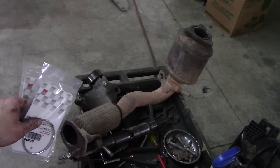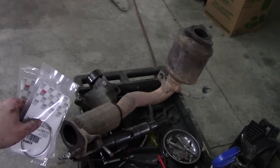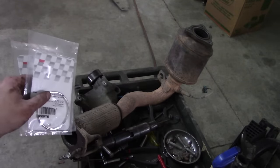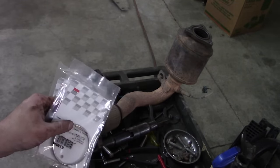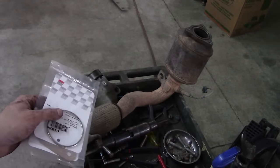Well, I'm going to go ahead and install the old catalytic converter. I don't know if it's any good or not. I would say that for sure the car was burning oil, so I think we just roll the dice, put it on, and we'll have to drive it for a while to know if we're going to get the dreaded P0420 or if it's going to be okay.